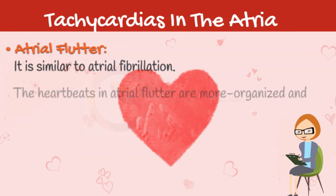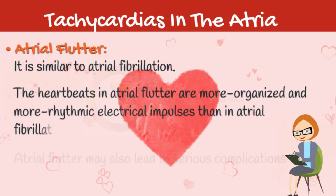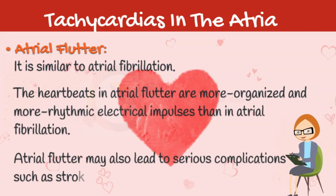Next is atrial flutter. Atrial flutter is similar to atrial fibrillation. The heartbeats in atrial flutter are more organized, with more rhythmic electrical impulses than in atrial fibrillation. Atrial flutter may also lead to serious complications such as stroke.